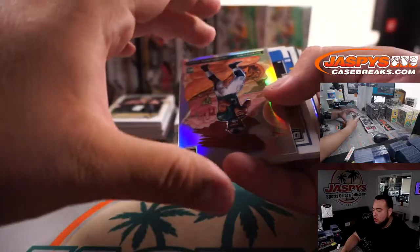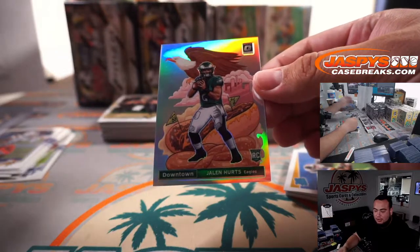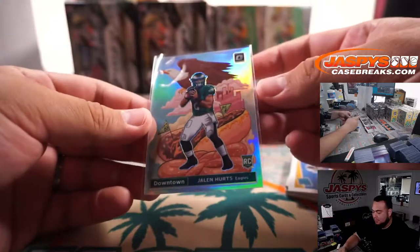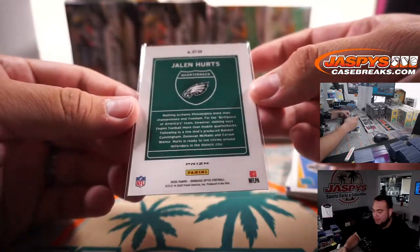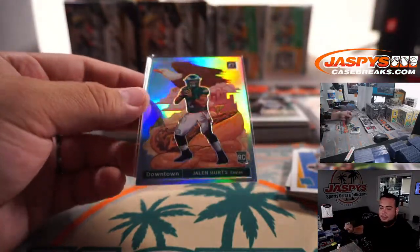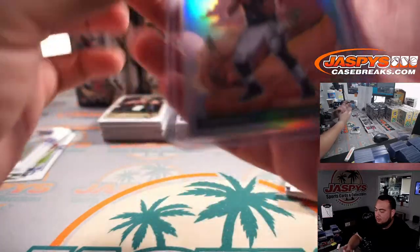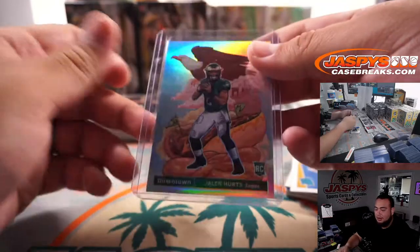Whoa! No way! We got a Downtown out of a blaster, and it's Jalen Hurts. Michael with that one. There you go, man. Also, I don't know if you're interested in selling this, Michael, but I'm a buyer on one of these. I actually been wanting to buy one. So I wouldn't mind just buying it off of you here. Let me know, man. Wow. Out of a blaster, guys. How crazy is that?